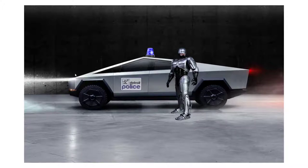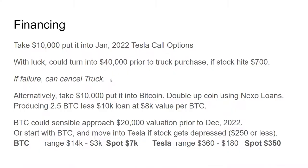Okay, there you go. I mean, this is the Cybertruck. Can you compare it to anything else? All right, anything that's not a movie generated from the future, like Iron Man or Spider-Man? All right, now let's talk about financing.